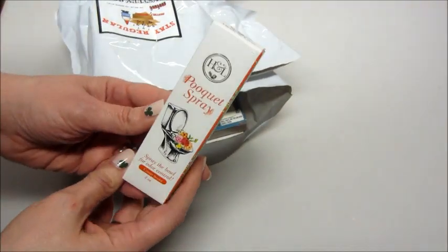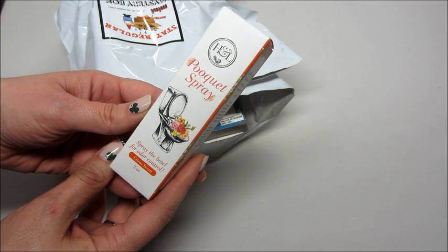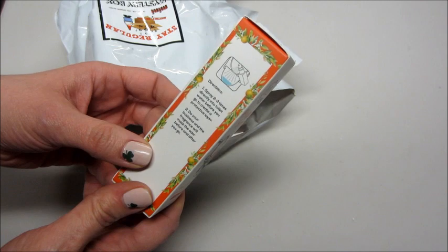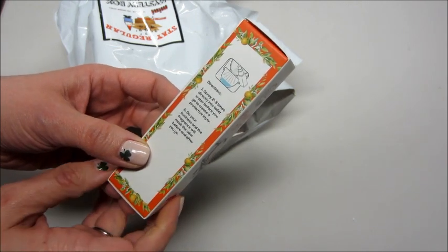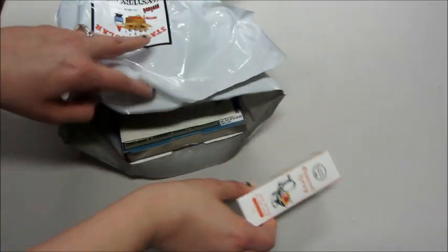Oh, that's hilarious. That is so funny. Spray the bowl for odor control. This is a citrus scent. Too funny. So you spray it a couple times in the water. Hilarious. So we got that.